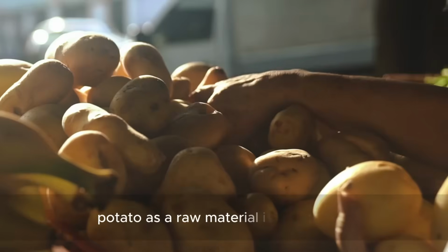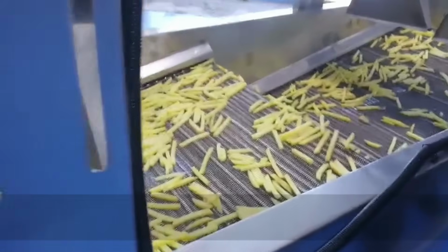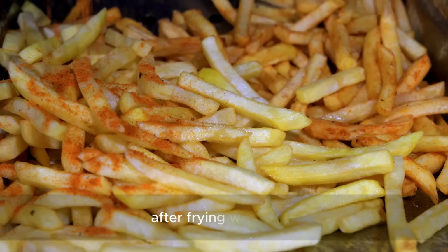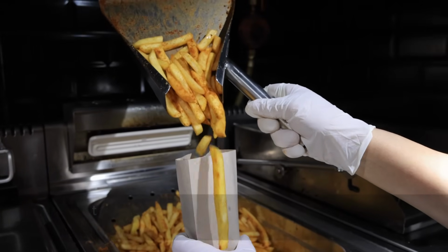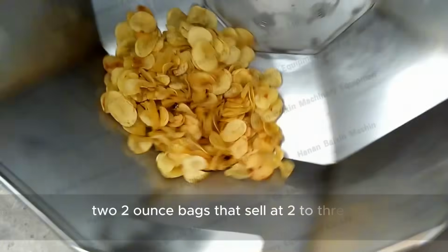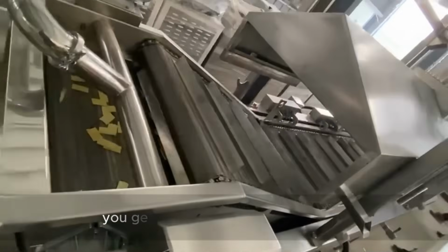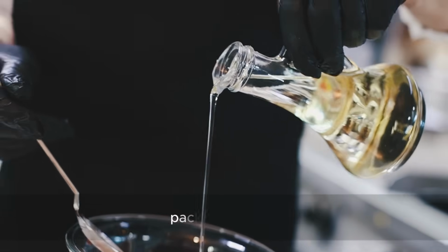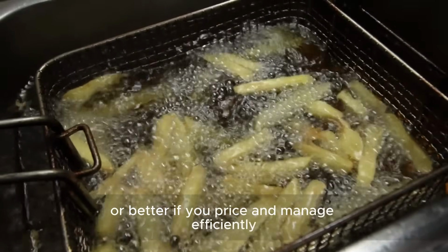Potato as a raw material is very cheap, for example, 50 cents per pound or less in bulk. 1 pound of potatoes turns into roughly a quarter pound of chips after frying. Water loss. That quarter pound of chips can be bagged into, say, 2 2-ounce bags that sell at $2 to $3 each. So, from 50 cents of potatoes, you get $4 to $6 in revenue. Of course, you have oil, seasoning, packaging costs, but you're likely still looking at 50% profit margins or better if you price and manage efficiently.